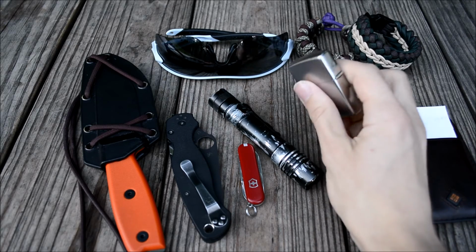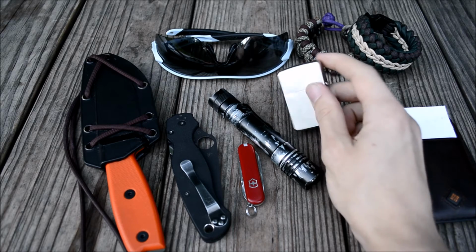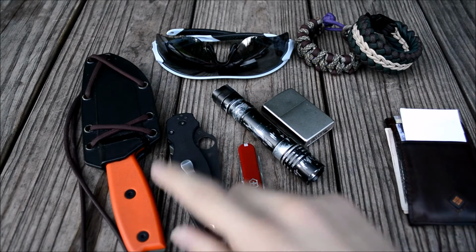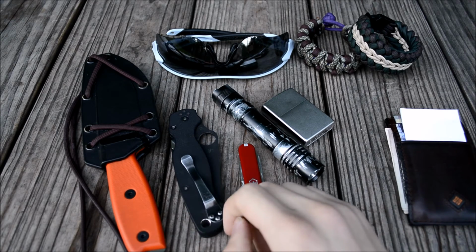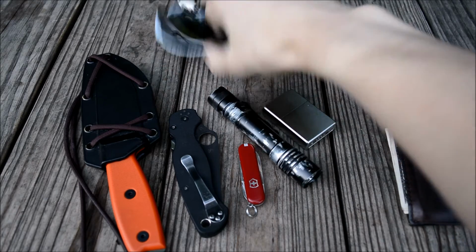But I've been using this a lot for the paracord bracelets, so this thing pretty much always has fuel in it now. So, a few new additions. I do think this was a new addition to the EDC update as well, but I've had it forever. Something I don't generally talk about is the Oakleys, and these are just Oakley Radar Locks.